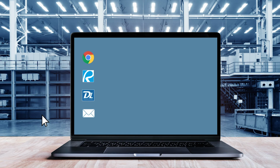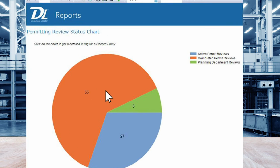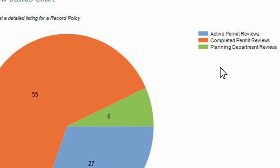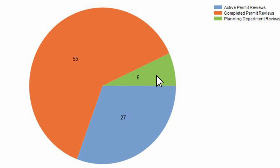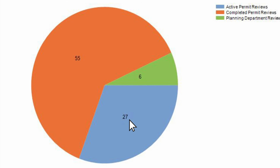In addition to the review history report, permit techs and managers have reports indicating the ongoing activity throughout the permitting review workflows. Here is the permitting review status chart report with a breakdown of a given date range's current permitting reviews. In this example, we can see that there are 55 completed workflows, 6 being routed for pre-review by the planning department, and 27 active permit reviews ongoing. These reports also support drill downs to click on a section to see more detail.